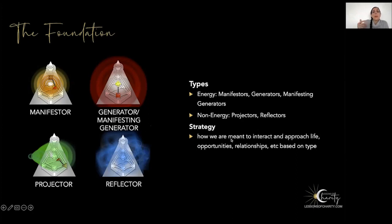What's unique about these is how your aura works, and the strategy. Your strategy is how you're meant to interact with and approach life. If your authority is the rules, then your strategy is how you're meant to use those rules. How do those rules play out? How do I fix up the house, if I need to fix up the house? This is how you're meant to engage in life.